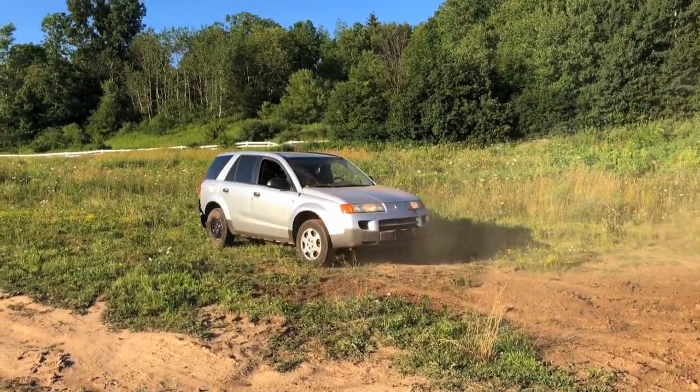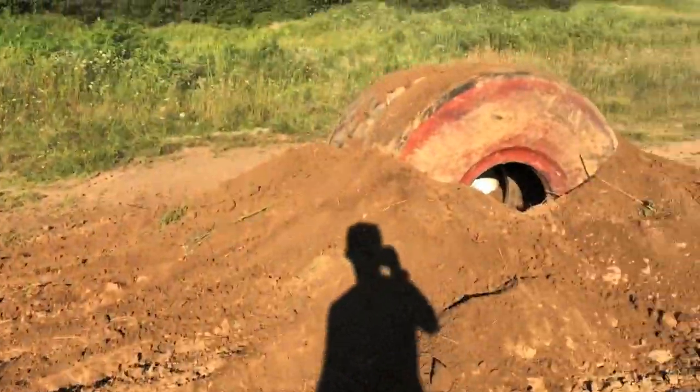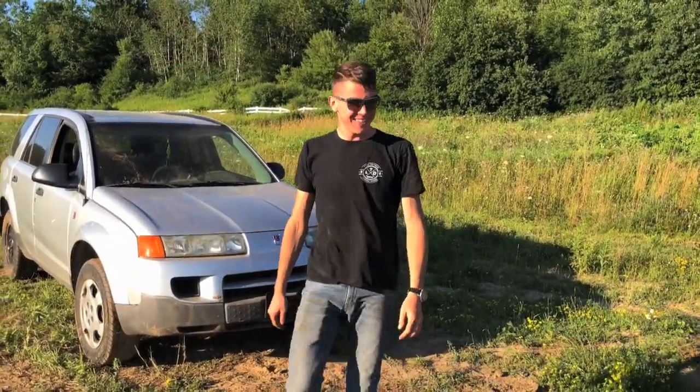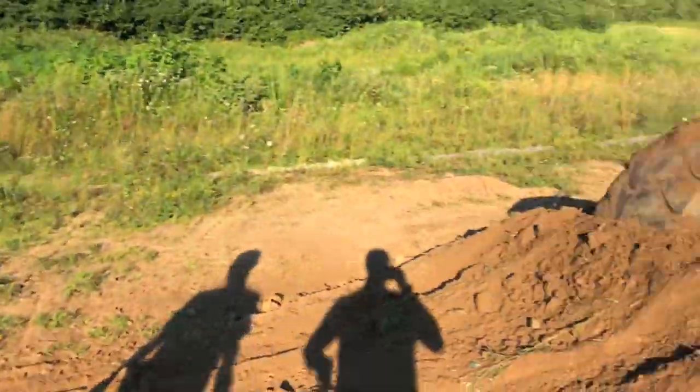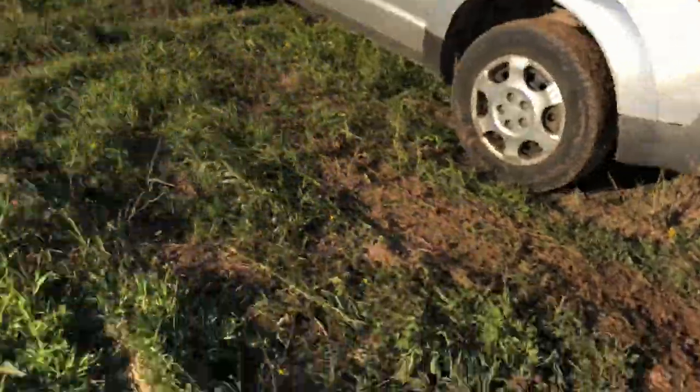Meter! You almost went off the edge there. Holy. Dude, you landed down here. Oh, that was hilarious. That was awesome. I want to see that on video for sure. I didn't even pop the tire off the rim. No, it was like kind of smooth, but kind of not.